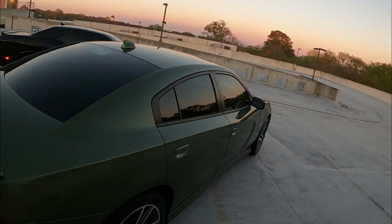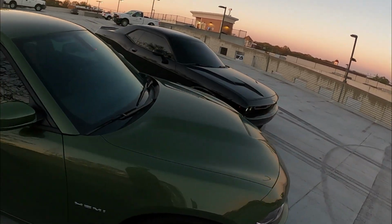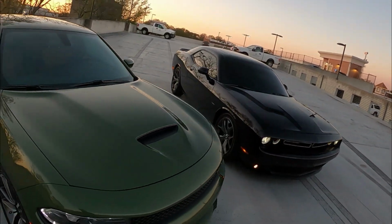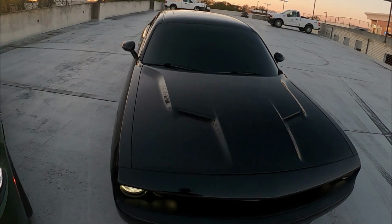A lot of mods coming to the channel, guys. Got fuses, spoilers, wings, new wheels, wraps, the whole nine. But without further ado, let's show you guys the interior of the Charger real fast.